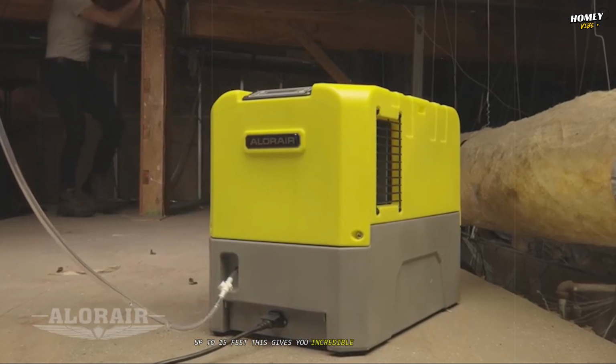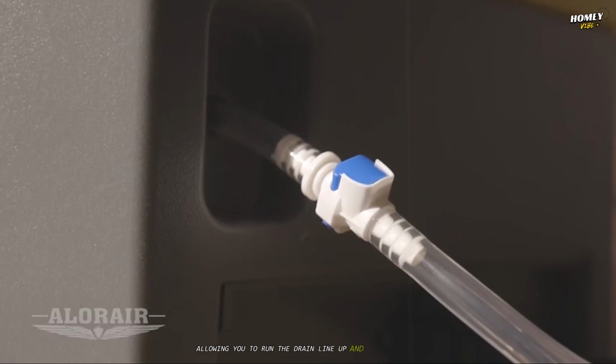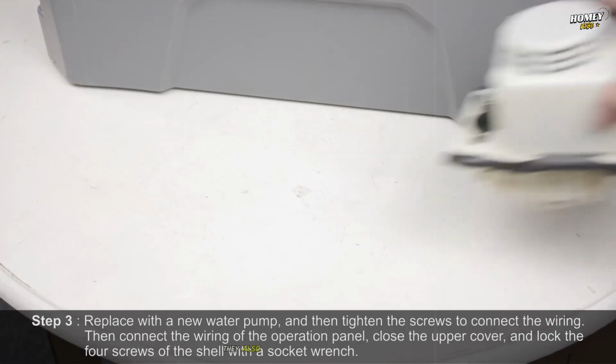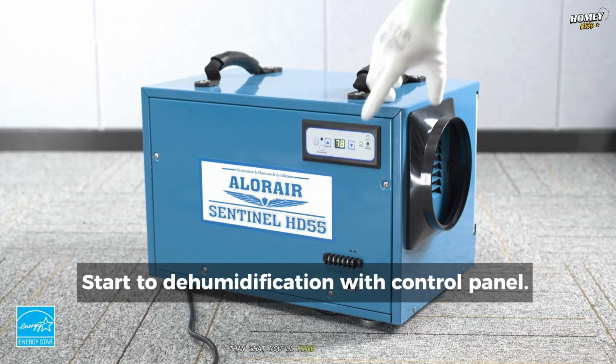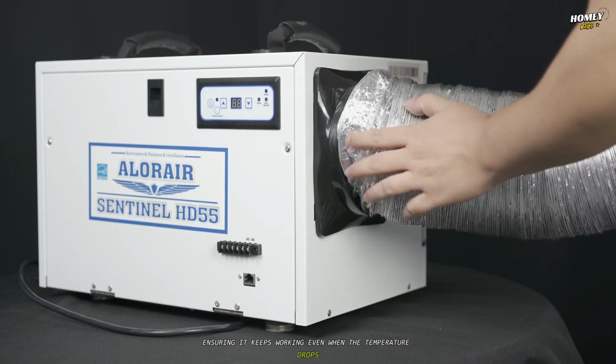Many models come equipped with an internal heavy-duty condensate pump that can push water vertically up to 15 feet. This gives you incredible flexibility for installation, allowing you to run the drain line up and out of a vent rather than relying on gravity alone. They also feature hot gas valve defrosting, which is a far more efficient and rapid defrosting system than what you'll find on cheaper models, ensuring it keeps working even when the temperature drops.